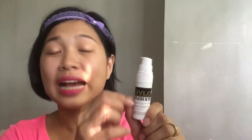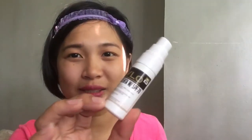And I do hope that you also support the local brand, especially KEVLO and GT Cosmetics, because we need to love our own product. I guess that's what I can say right now. So, out of 10, I can say this is a 10 score. Ang ganda niyang gamitin, guys. And I do hope that you will also consider buying this. Ilagay niyo na sa wishlist niyo, guys.